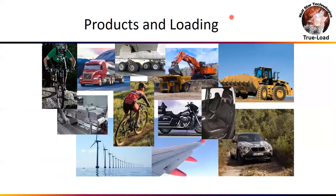If you've got products that get loading from the environment, whether it's on-road or off-road, loading from the customer, from the equipment itself, from extreme use in the land, or even wind, sea, and air, we can handle all those things. We've got customers in most of these product segments right now, and we're able to bring value to our customers' products because they can understand the loading and very rapidly do iteration.